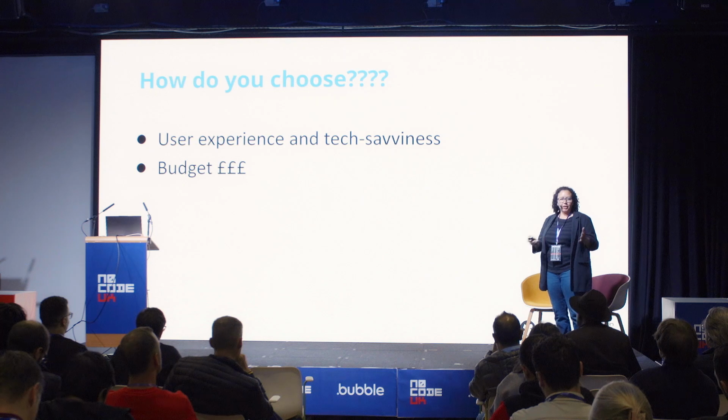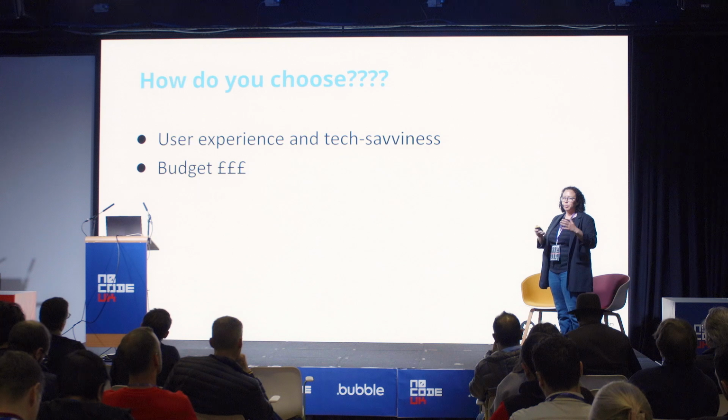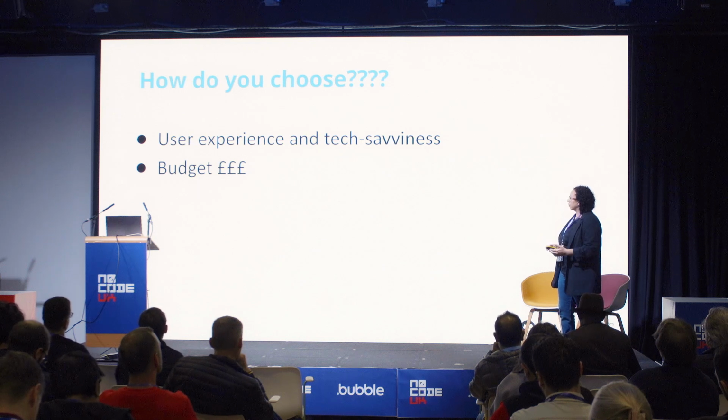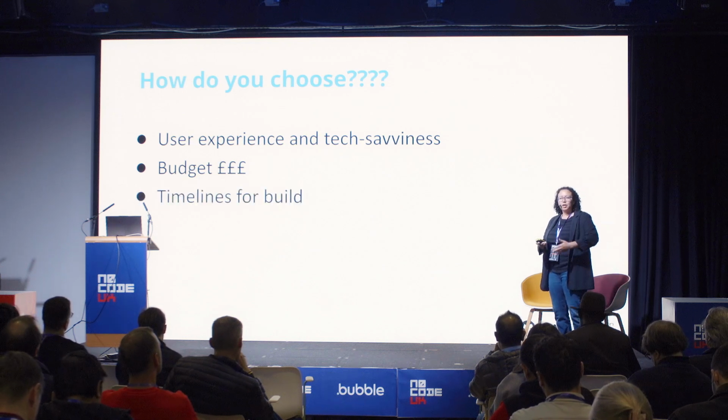Again, obviously, there are going to be different situations, whether you're looking for yourself or for somebody else or you're building it yourself. That needs to be an important factor to take into consideration. The timelines for the build. Is it going to be more practical to find an off-the-shelf solution that you can customize as much as possible? There are going to be things that you won't be able to do, and that's where maybe a no-code solution will come in that you can integrate together with that other solution. That needs to be taken into consideration as well.